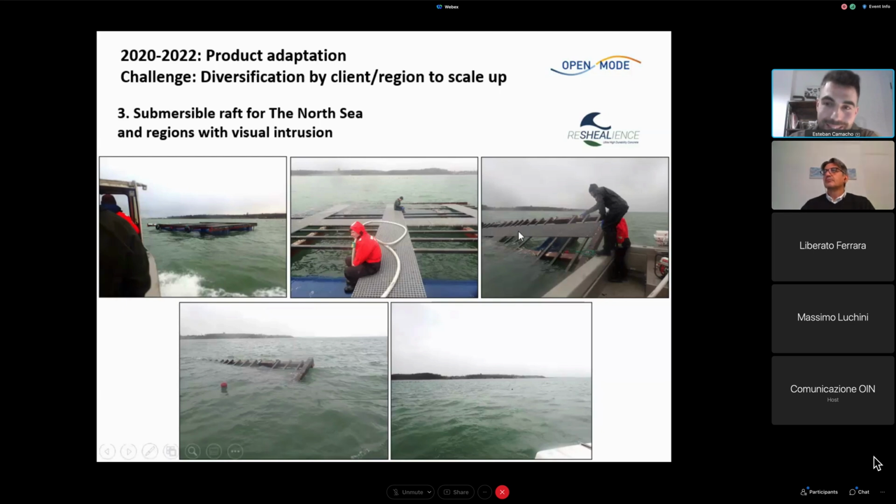So it's a new ability not only for ice regions, but also for regions such as Chile, where the visual intrusion is starting to be a big problem for the tourists. So you can hide the structure, and when you need to take the harvest, you can bring it out.